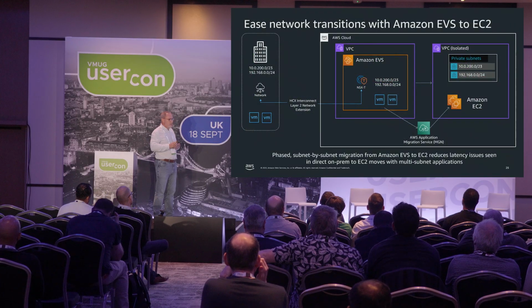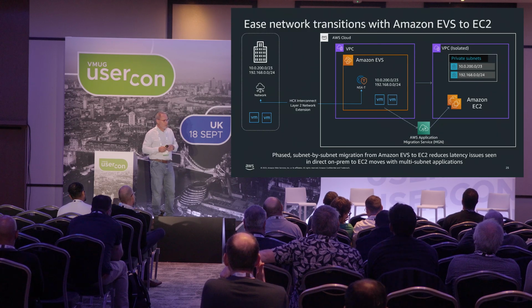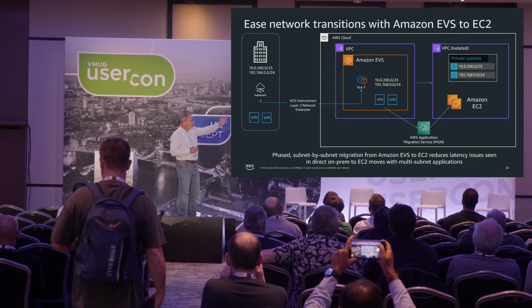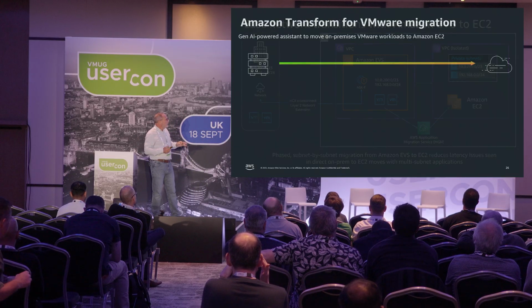Okay, that is the majority of the EVS bit out of the way. I've got 3 more minutes. Just want to cover off a couple of things. If you did want to move some of your VMware workloads to EC2 and take advantage of that, we use a tool called MGN. MGN is a tool we've had in the organization for years, which allowed you to move VMware VMs over to EC2. That is the tool that we use. I'm not going to dive too much deeper into that, but that's the tool we use.